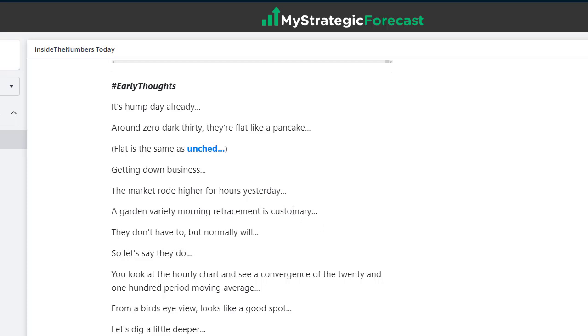It's hump day already. Around 0 dark 30, they're flat like a pancake. Flat is the same as unched. Unched is around the 0 line. Unched is a technical term.